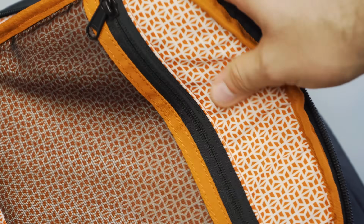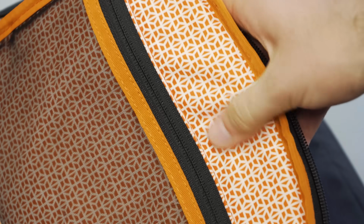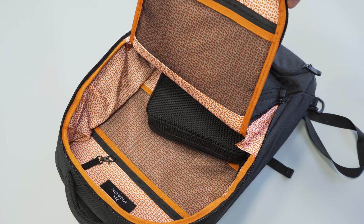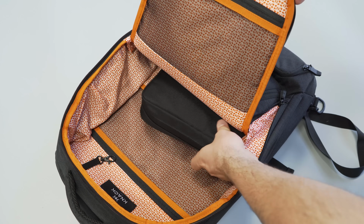Knack explains that the interior nylon liner brightens your day because of its bright orange color, which is subjective and arguable based on the type of person you are and the mood that you're in for that day. But the real function that it helps out with is that it allows you to see the items inside of your bag a little bit more. So the orange and the white contrast nicely against black gear. We think the pattern of the interior fabric looks a little bit busy.